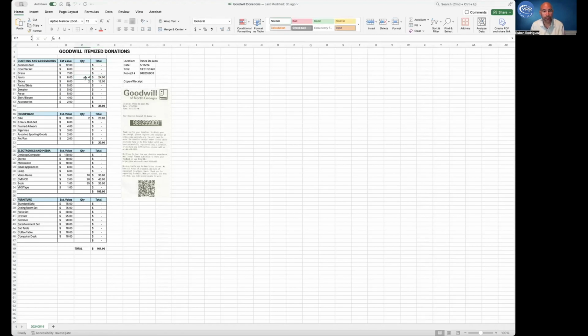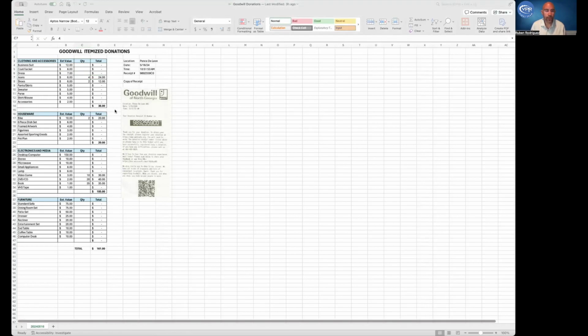So for example, I did make a donation on the 16th and they gave me this very generic receipt. But some of the things that you have to include is the location, the date, the time, and the receipt number. So I've pretty much created this bracket. For example, I gave 4 pairs of jeans, 2 pairs of shoes, 2 bikes, some video games, DVDs, books. And I had it subtotal or total everything out. So for this one, I can claim $161 based on this trip to Goodwill.